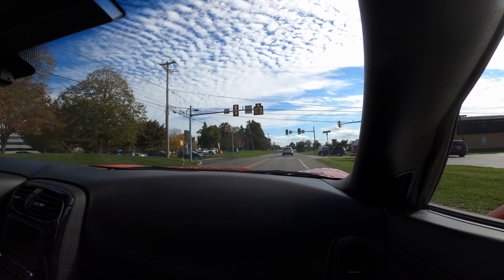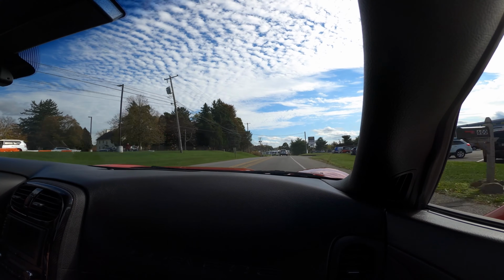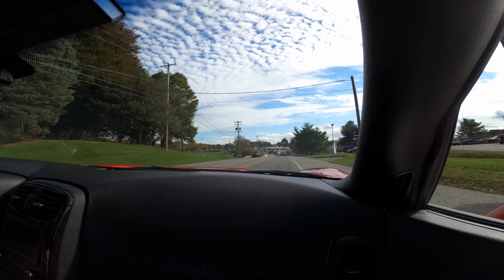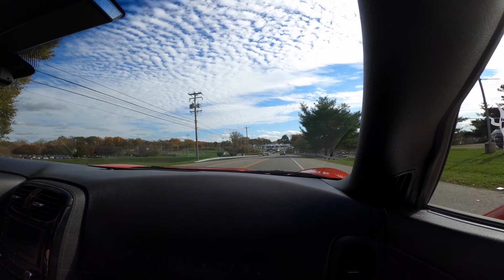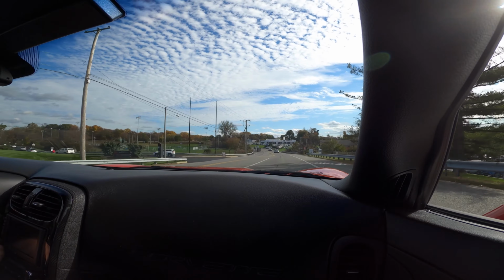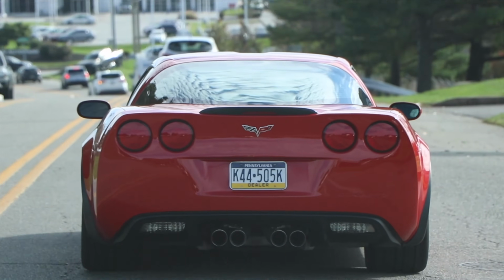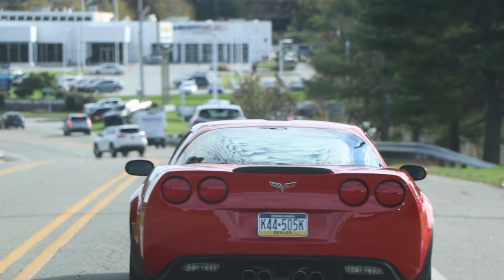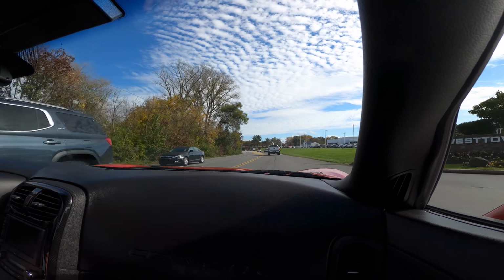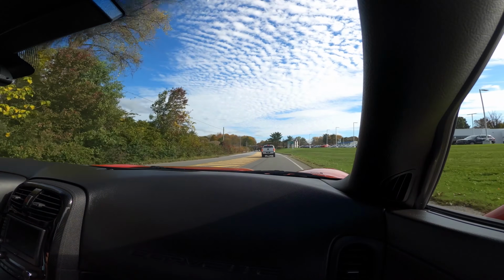This Z06 generation is such a great car because it's such a smooth, easy car to drive. It tracks so well. It's just a pleasant car. But man, it really transforms into a beast when you put your foot into it. 505 horsepower. These things get up and go. And with a simple tune, you can get another 30, 40 horsepower out of these things easy. But this car is stock and unmolested.